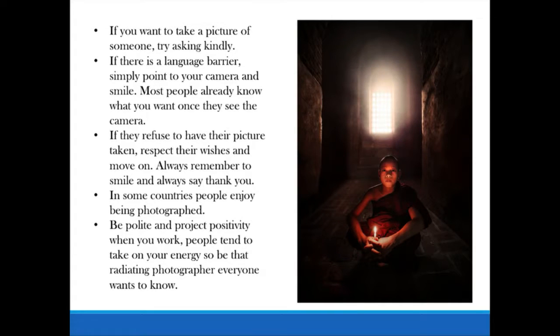So if there's a language barrier, I spoke Spanish, but I don't speak very much Quechua. In the town that I was working in, Potosí, they speak mostly Quechua. So if there is a language barrier, if you point at your camera and are very friendly and smiley, people will either go, no, no, no, no, or they'll be like, okay, yeah. They know what you want when they see your camera.